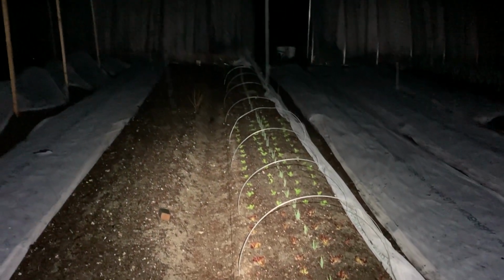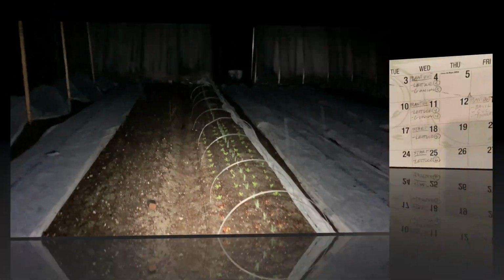Okay, I am out here at night with my Blastola headlamp. And we're just pulling back this row cover. Well, I am not seeing anything in this lettuce.